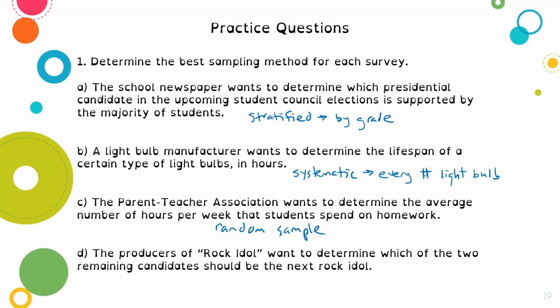And D, the producers of Rock Idol want to determine which of the 2 remaining candidates should be the next Rock Idol. So this would be self-selected, because only the people who want to are going to volunteer that information. They're only going to call in if they're going to volunteer themselves to do that.